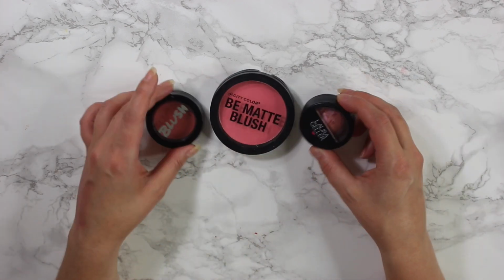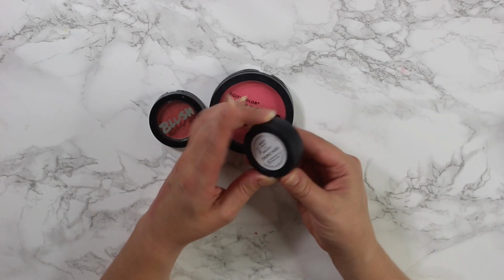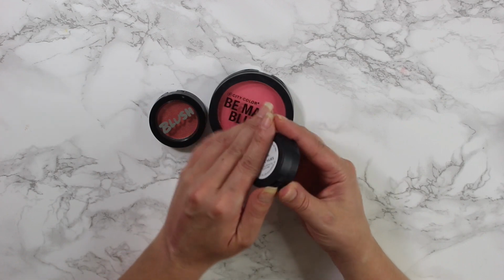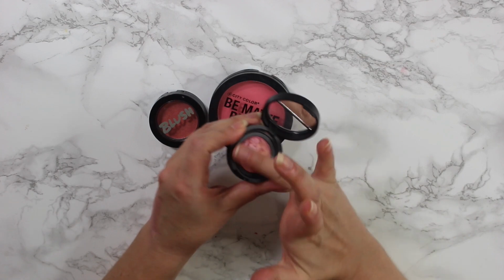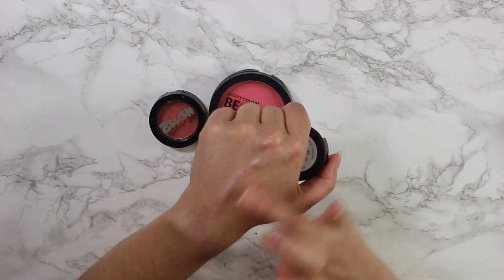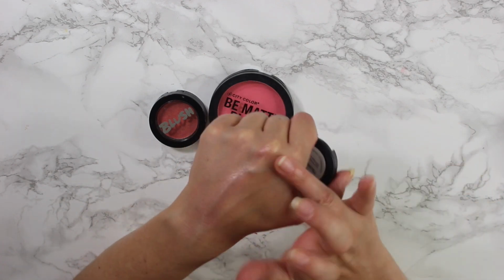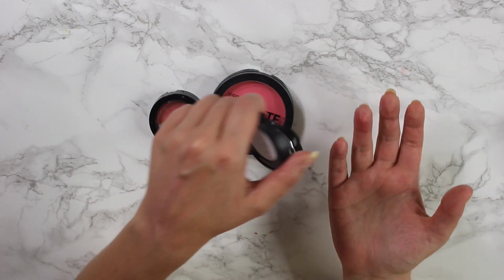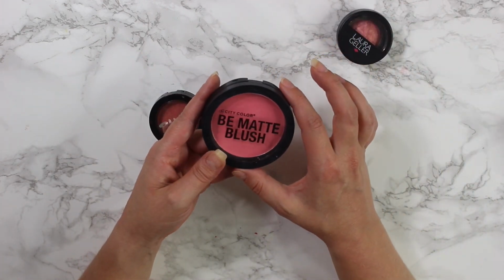All right, so then down to the last 3 here. These are similar shades as well. So let's go ahead and swatch all 3 of these. This one is from Laura Geller. It is a baked blush in the Tropic Hues. This one is so tough to get open. Isn't that pretty? I love the marble. Let's go ahead and swatch this guy. That one also has a little bit of shimmer to it. It is very pretty. It's coming off a little bit more shimmery on my finger. That's a maybe.